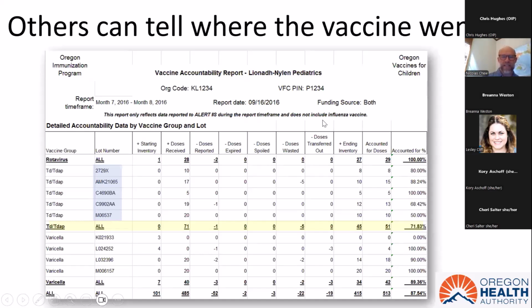So in this case, here's how this report works. This line that's in bold is all of these Tdap vaccines. And above it are all the lot numbers of Tdap vaccine that were in stock during the time period chosen for this report, which was month 7 and 8. So at the beginning of that time period, there wasn't any. And then 71 doses were received into inventory.